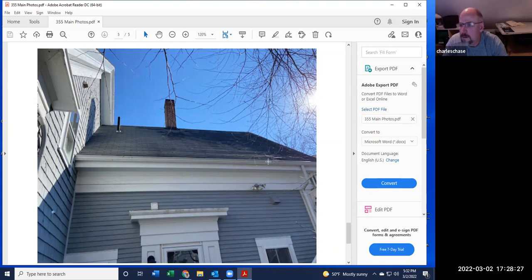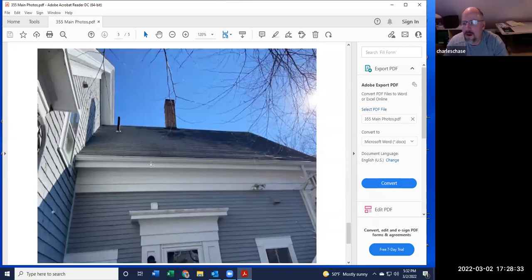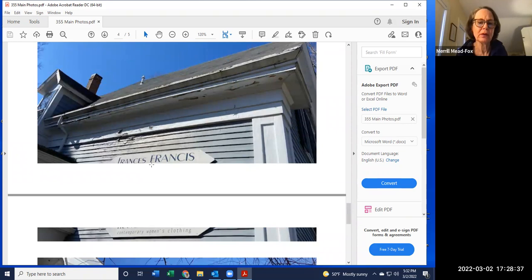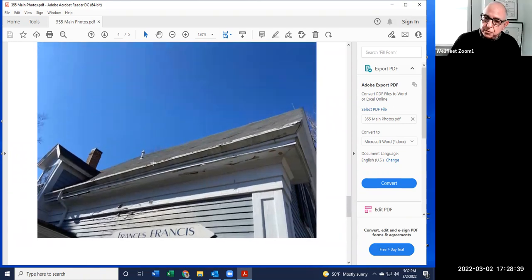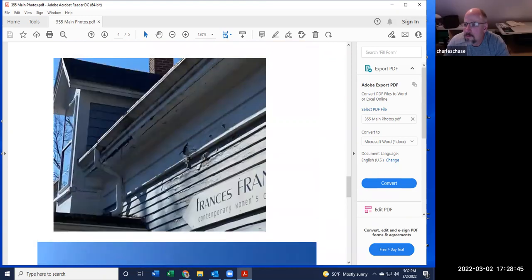Yeah, exactly. And are the other gutters wooden, incorporated wooden gutters? The ones on the very front of the main structure are, yes. And you're seeking to remove the wooden gutters and replace them with the preformed aluminum OG gutters? Yes. Yes.